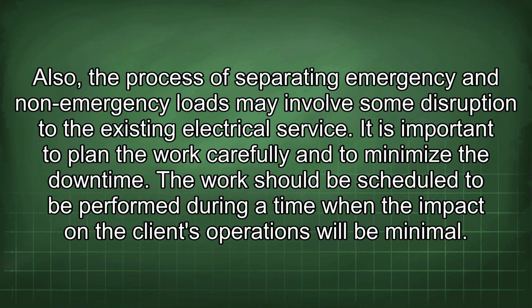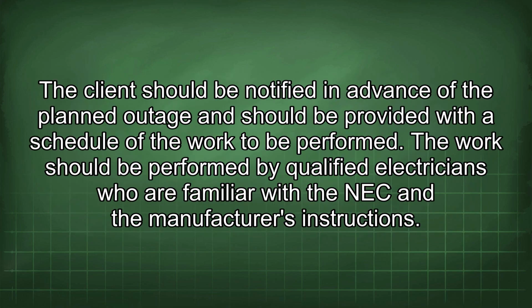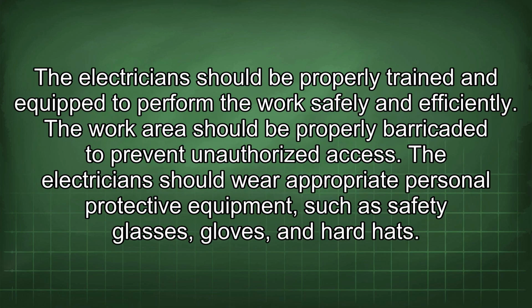The work should be scheduled to be performed during a time when the impact on the client's operations will be minimal. The client should be notified in advance of the planned outage and should be provided with a schedule of the work to be performed. The work should be performed by qualified electricians who are familiar with the NEC and the manufacturer's instructions. The electrician should be properly trained and equipped to perform the work safely and efficiently.